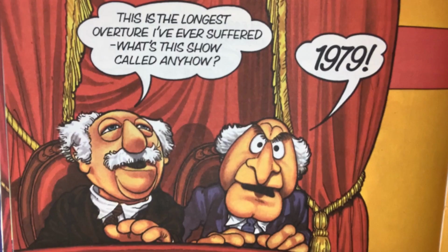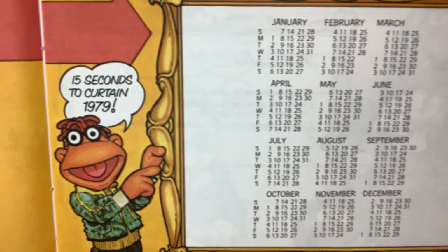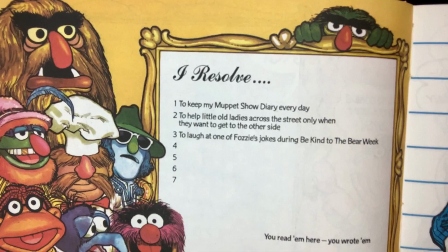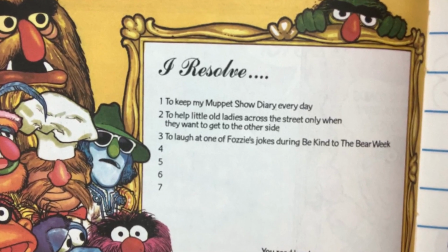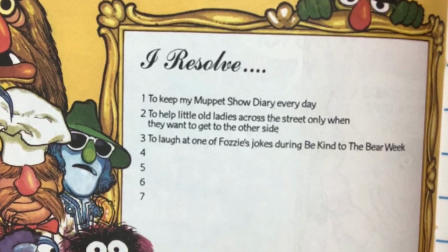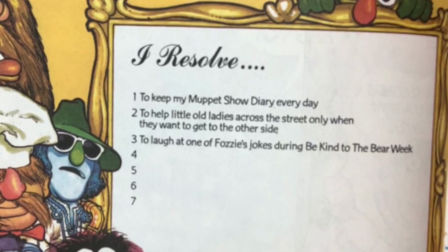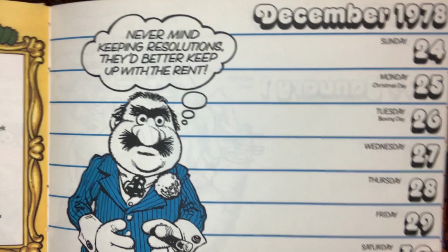And Statler and Waldorf saying, "This is the longest overture I've ever suffered. What's this show called anyhow?" "1979!" "All right. Scooter says it's 15 seconds to curtain 1979." "This year I resolve to keep my Muppet Show diary every day, to help little old ladies across the street only when they want to get to the other side, to laugh at one of Fozzie's jokes during Be Kind to the Bear Week, and more." J.P. Gross says, "Never mind keeping resolutions, they'd better keep up with the rent."